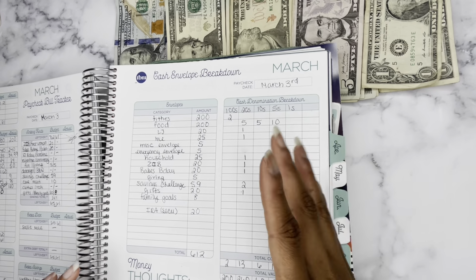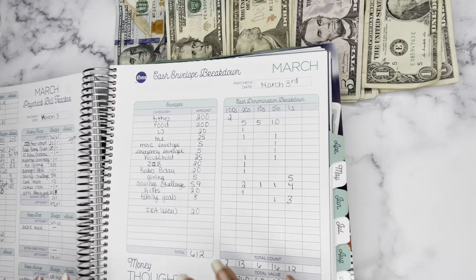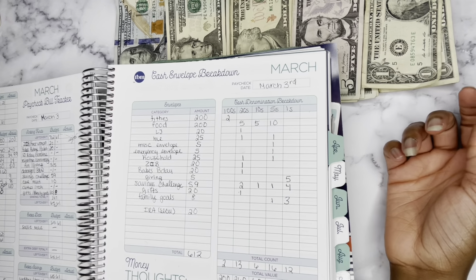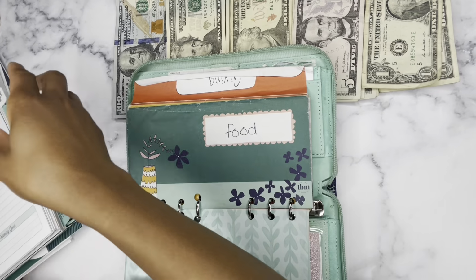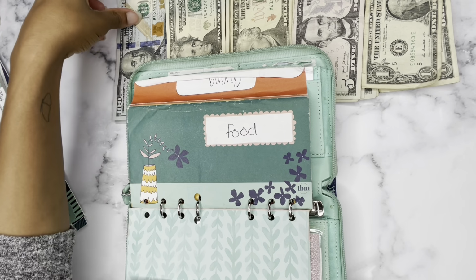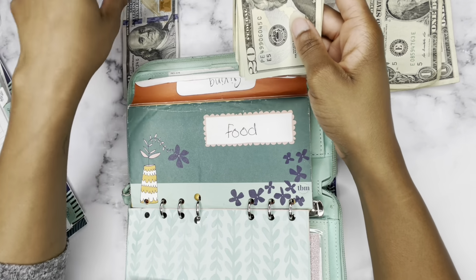And that's when I'm doing like 150. But if I do more than 150, I do throw some 20s in there. But I normally try to do some tens and fives for the most part. Okay, and that is our first category, which is food. So we will be stuffing $200.